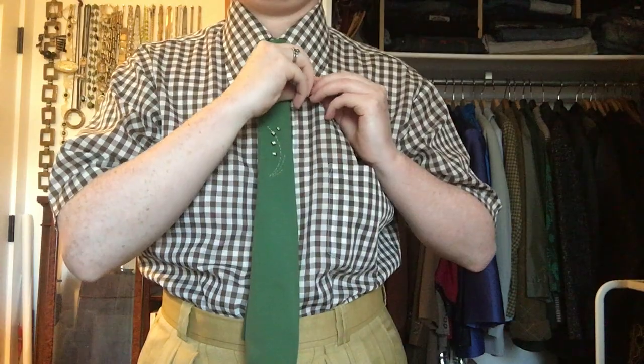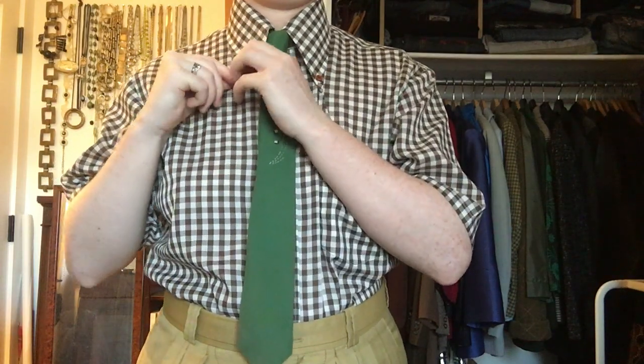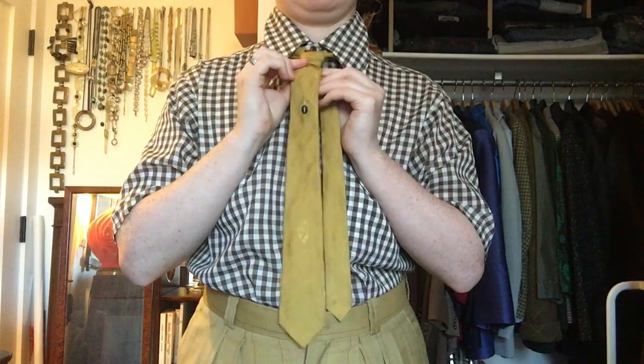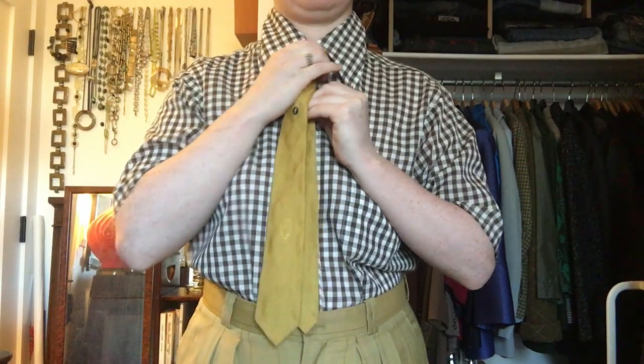It's just like a nice, basic little cutie tie. Another one, I think probably the same owner donated both of these. It's this little mustard boy. It has these great little, I think it's embroidery, these little insets. It looks like some kind of crest. If anyone has any information about this, I would love to know more.